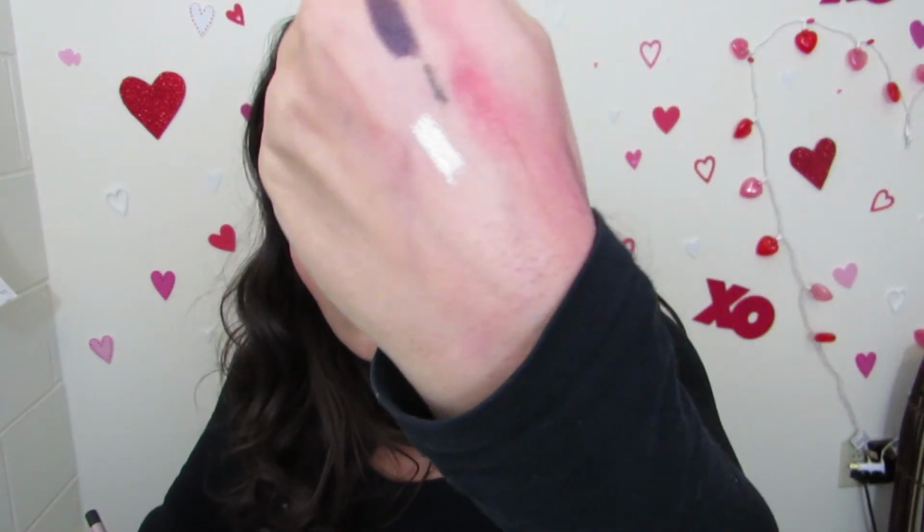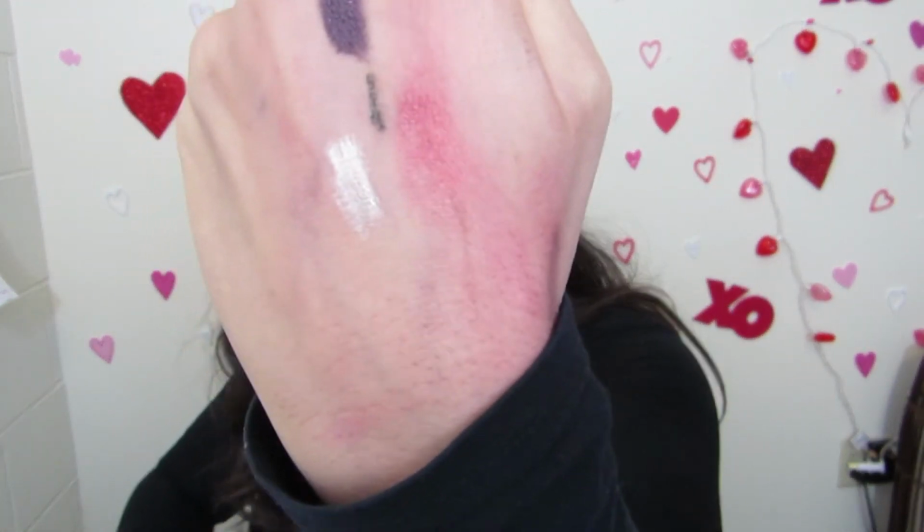This color right here is Highlight. Seriously, it's so bright. If you were to put this in your waterline, you would probably brighten up your eyes for the next 100,000 years. I'm actually going to show you another thing on these liners.